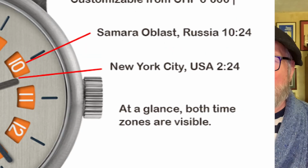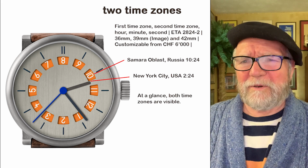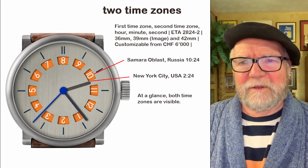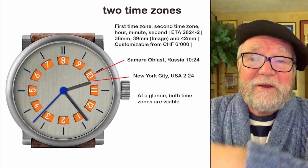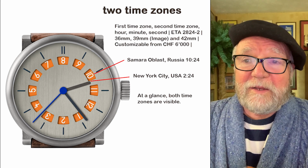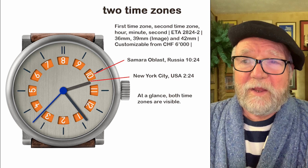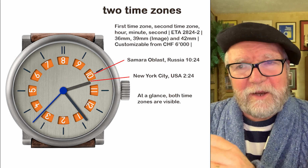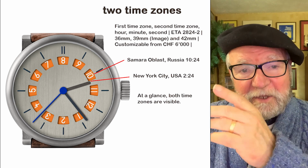Now, this one has two time zones. And when I first looked at it, I said, this has got to be the most awkward watch in the world. But the more I thought about it, this is brilliant. This is absolutely brilliant. Just right above wherever the hour hand is is the second time zone. Now, this one is set up so New York City is at 2:24 in the afternoon, and Samara Oblast in Russia is 10:24. And so if you're looking at it, you just look at, okay, so it's 2:24 here, and you can see immediately what the other time zone is.